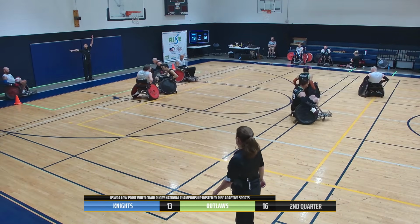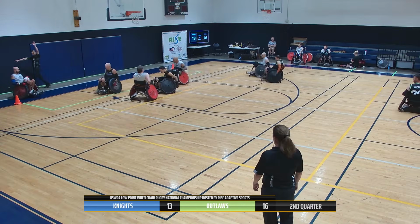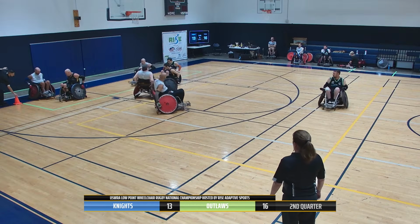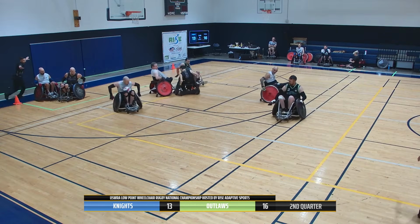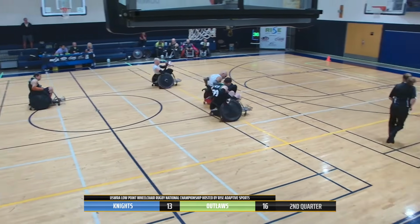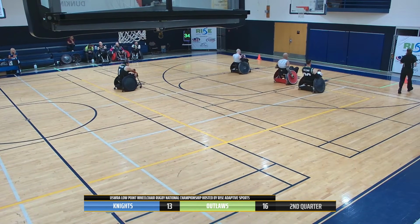Colton Parker called inbounds to escape being picked along the sideline. He puts it into Josh O'Neal, takes it down low along the baseline. He's working his way right up the court. He's coming back center. He's got some speed and he's got a blocker, and he will take the try.